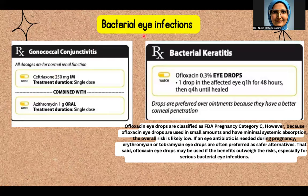What about the eye problem? If there's any bacterial eye infection, ceftriaxone 250 for gonococcal conjunctivitis can be used, mixed with azithromycin. For bacterial keratitis, we can give ofloxacin 0.3% eye drop, 1 drop in the affected eye every 1 hour for 48 hours, then every 4 hours until healed.